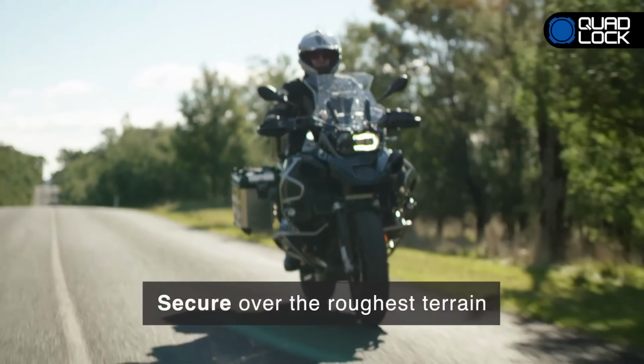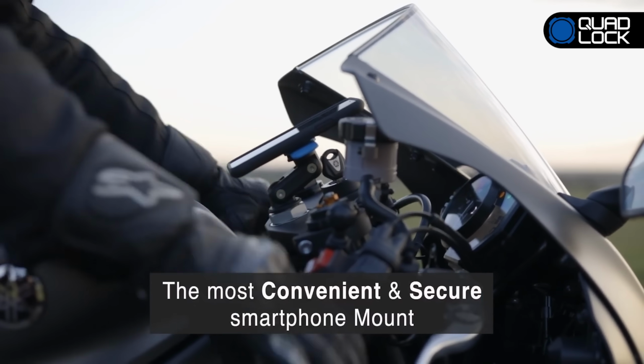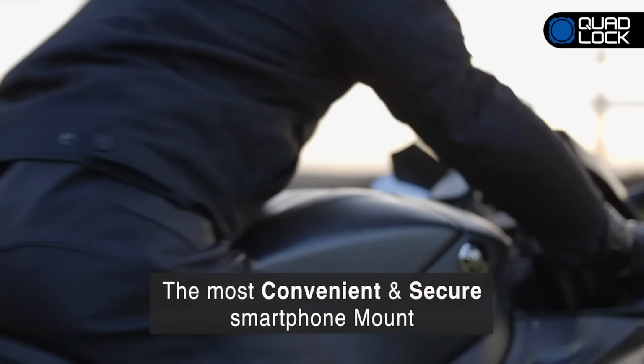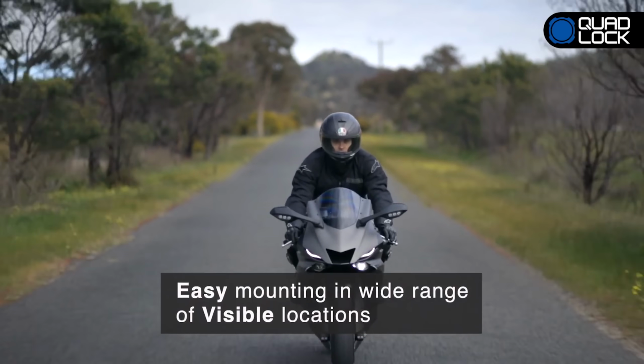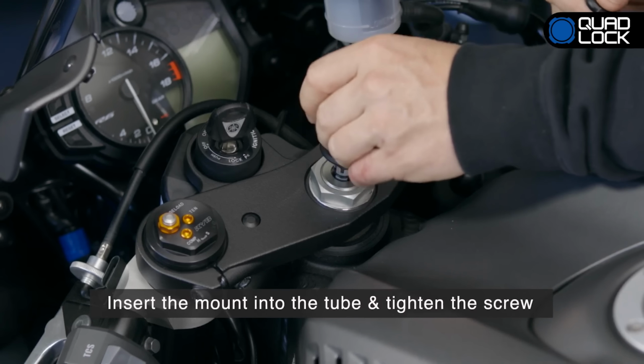Quad Lock Fork Stem Mount. When you need just the right placement of smartphone mounts on your motorcycle, then the Fork Stem Mount by Quad Lock should be at the top of your list. Unlike a typical mount that wraps around the handlebar, this one is securely attached to the tube of motorcycle's fork stem.